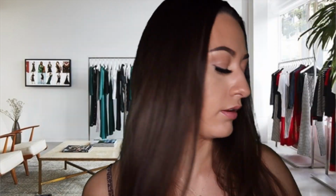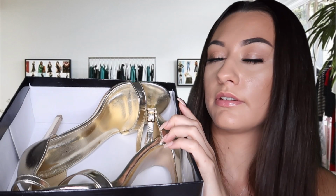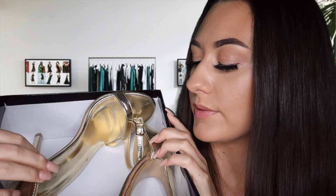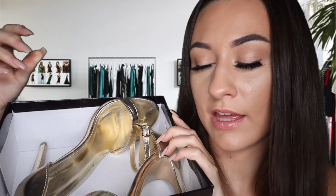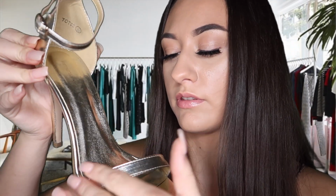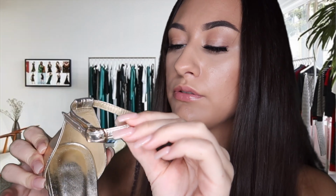Now the final pair are a little bit more summery because these are a sandal heel. Are these gorgeous gold strappy heels, and this sort of style is called a barely there style because if you look, all that you've got supporting your foot is this strap across the top of the foot and then an ankle strap.